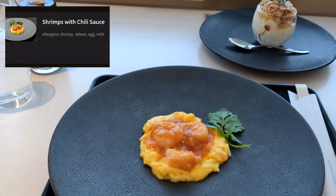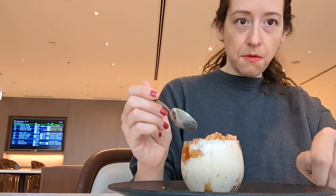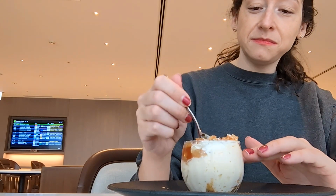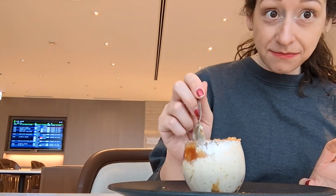For my second order, I chose shrimp with chili sauce as well as the custard apple pie. I loved the shrimp dish, though it could have used a bit more texture, but by far my favorite food in the lounge was the custard apple pie. The flavors were delicious and perfect for the cold rainy day in Tokyo.